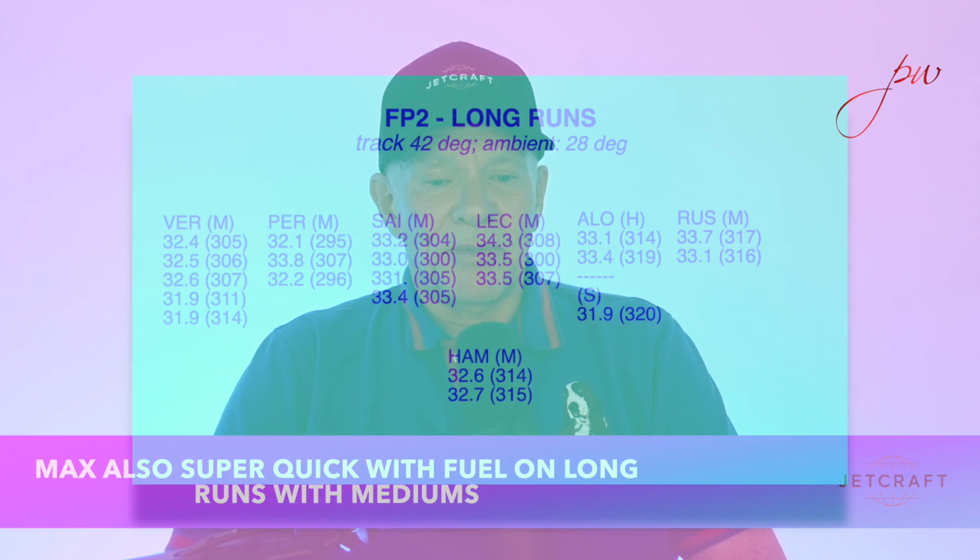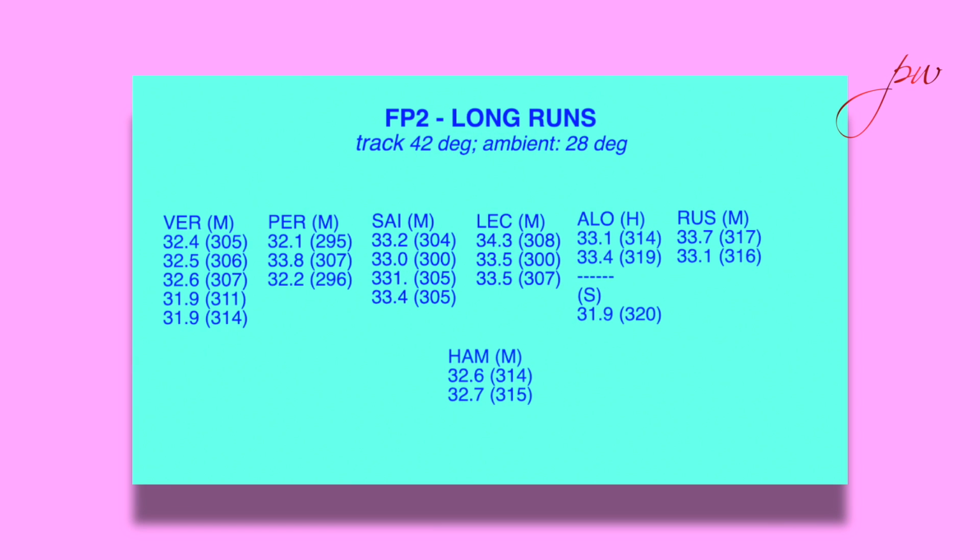And George Russell, I put the two Mercs in there. George Russell and Lewis both out on mediums, but relatively late getting it together. So not really out there when, say, Max was out there in the groove. So 33.7, 33.1 for George, 32.6, 32.7 for Lewis, who's quicker. Is he running less fuel?